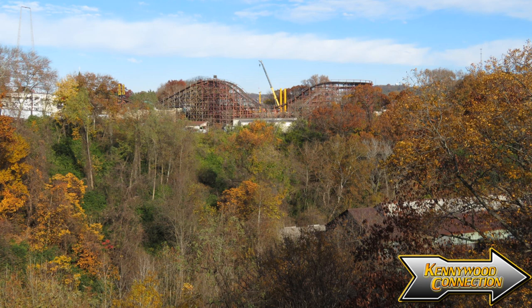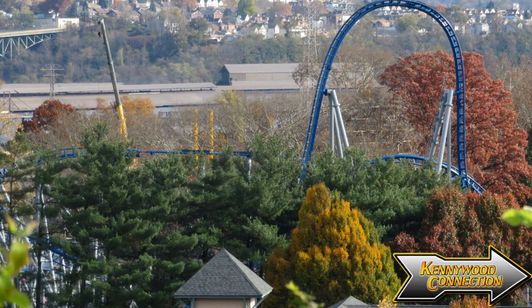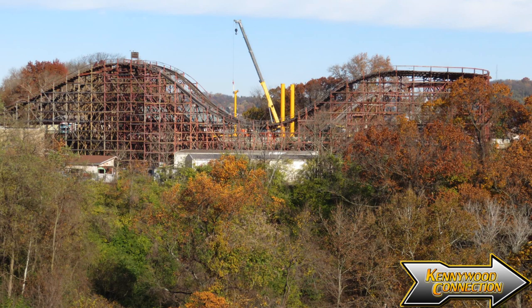Not much to discuss in terms of what we can see inside the park. These are shots outside of the park, but nonetheless, this thing is towering and it's not even anywhere near the height it's going to be at. So obviously people are going to be able to get some really awesome views of this coaster without being inside the park. Again, I'm so thrilled.